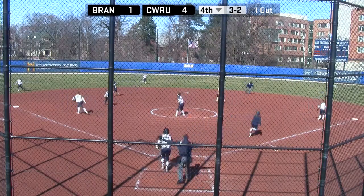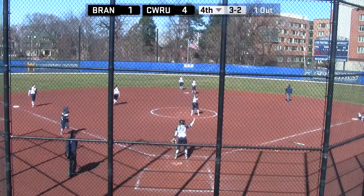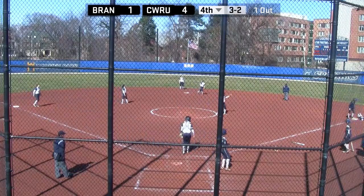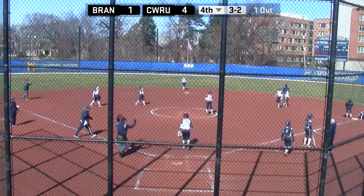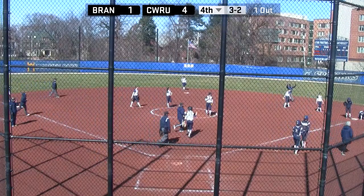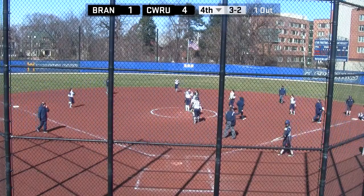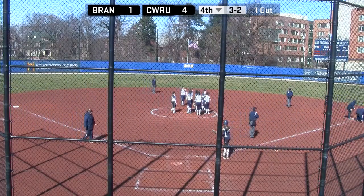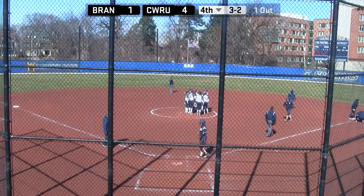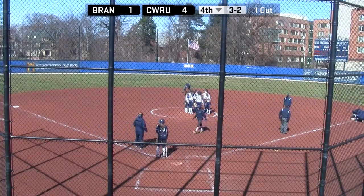And she slaps that one towards the shortstop. The throw gets away. And the first baseman, we'll see if she's okay. Amanda Shore trying to hold the bag. Got undercut on that one as the throw went high. Her shoe got knocked off. And she's struggling to get up right now. We will take a quick break here. The score 4-1, Case Western Reserve leading when we return.